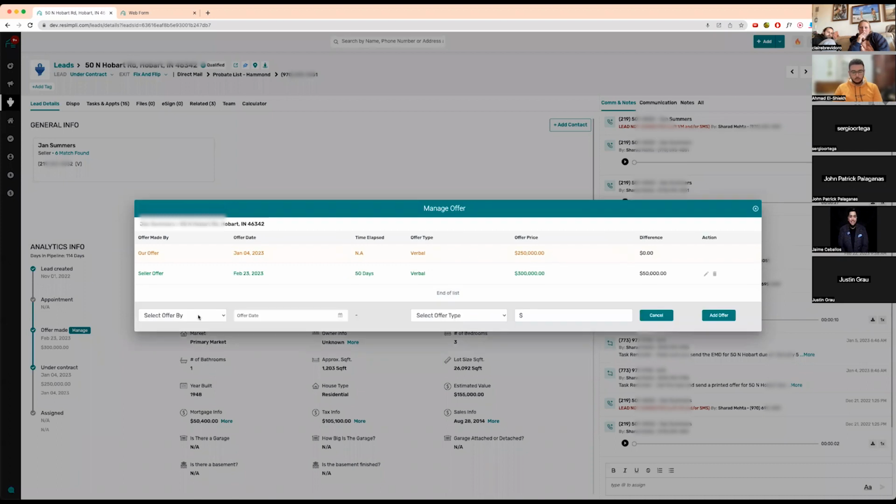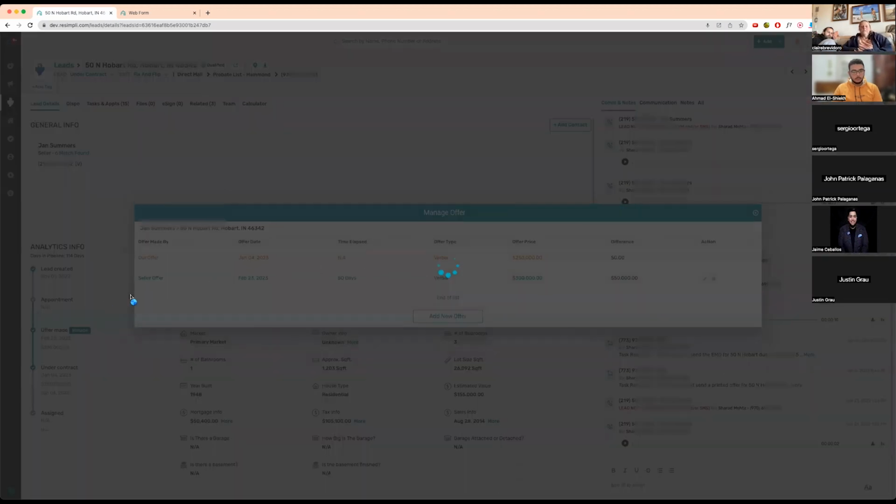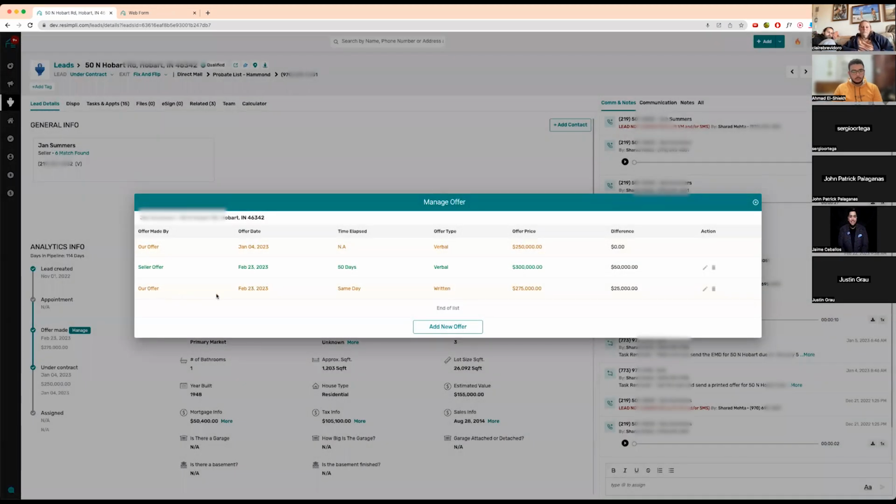Let's say you go back and make another offer the same day, a written offer of 275,000. You do that, and it's going to add right here. It's going to say you made another offer the same day, from the time the seller came back, a written offer of 275, and you are still off by 25. So you can just keep adding all the offers that you are making and that the seller is coming back with, so you can keep track of all of those offers.